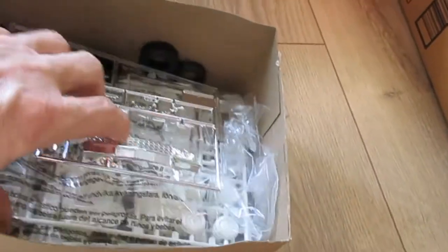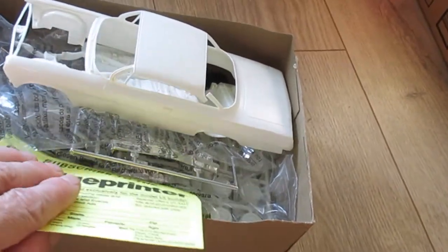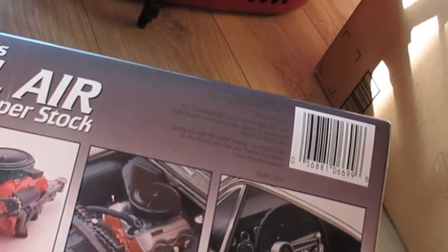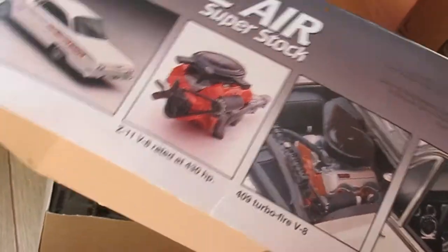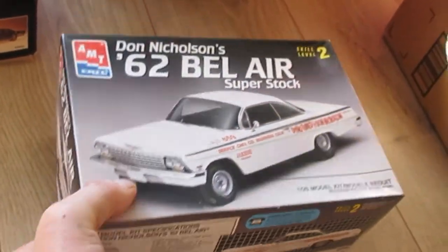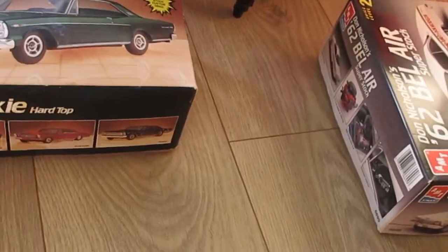So it'll have a 409 engine. So if I was to do like a gasser, that would be a good gasser engine. It doesn't have anything fancy on the engine other than dual fours. Z11 engine. So that is that. That's kit number two. I don't know if I'm going to do this video in two parts or not. I'll probably have to, because with the ride and everything, I don't know.